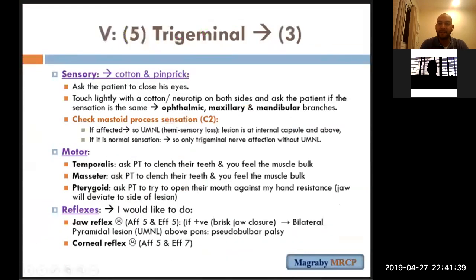Let's finish now. We finished the second, third, fourth, sixth cranial nerves. Let's go to the fifth, which was missed here. We put it separately: the fifth cranial nerve, which is the trigeminal nerve.